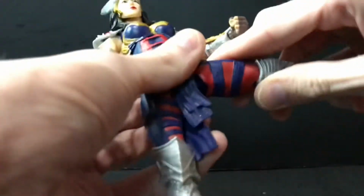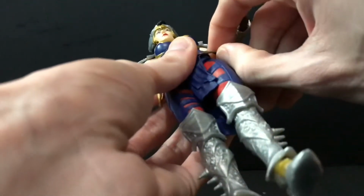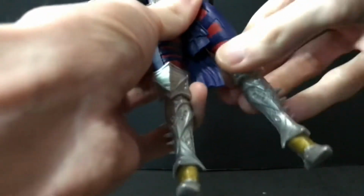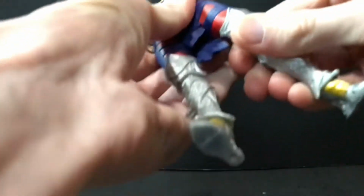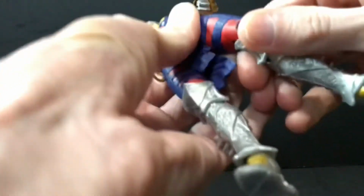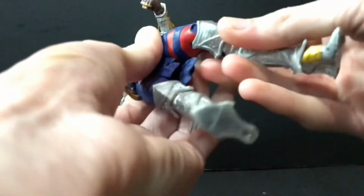Hips kick out to the side pretty well. You can get a right angle out of that. She does have this little loop here for her sword, which I'll probably keep in there. But she does have a thigh cut that works pretty well too. She's got a double joint at the knee, which will give you decent range, but be careful about the spikes on the back there. You don't want to mess the paint up.